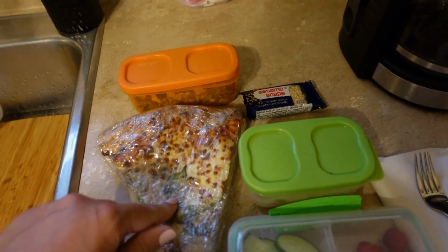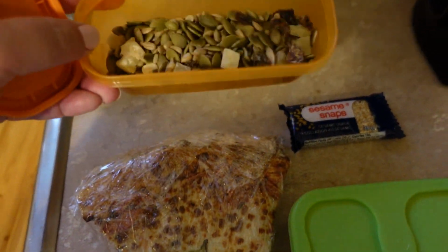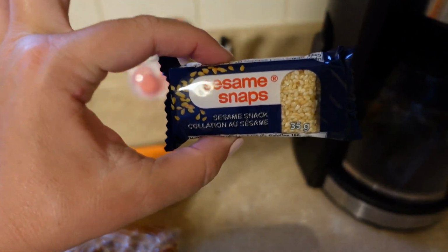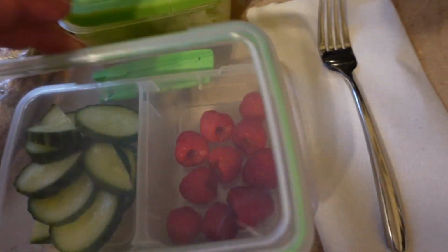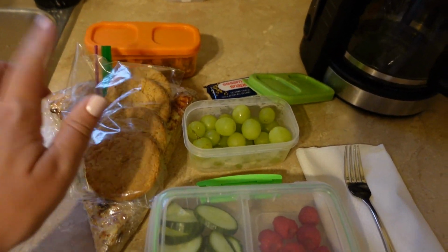We ordered pizza for supper last night because it was just too hot to cook, so he's taking some of that in his lunch. He's taking some of this trail mix, but it seems like it has a lot of pumpkin seeds in it. He's taking one of these sesame snaps. He has some grapes. In here he has some cucumbers and some raspberries. And I'm also sending him with some of these just store-bought oatmeal cookies.